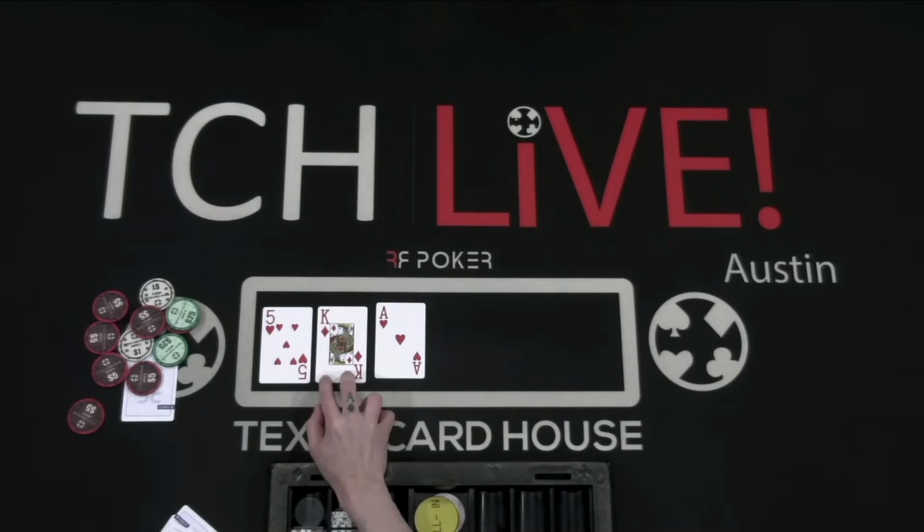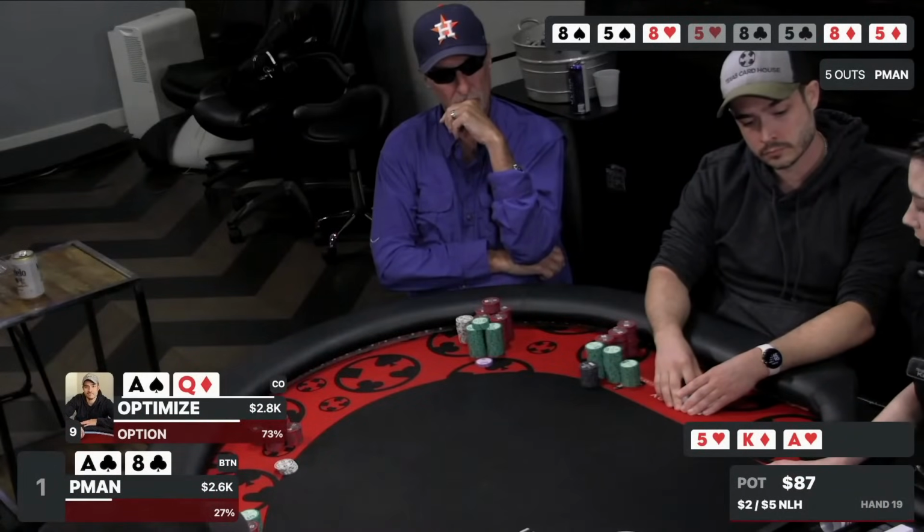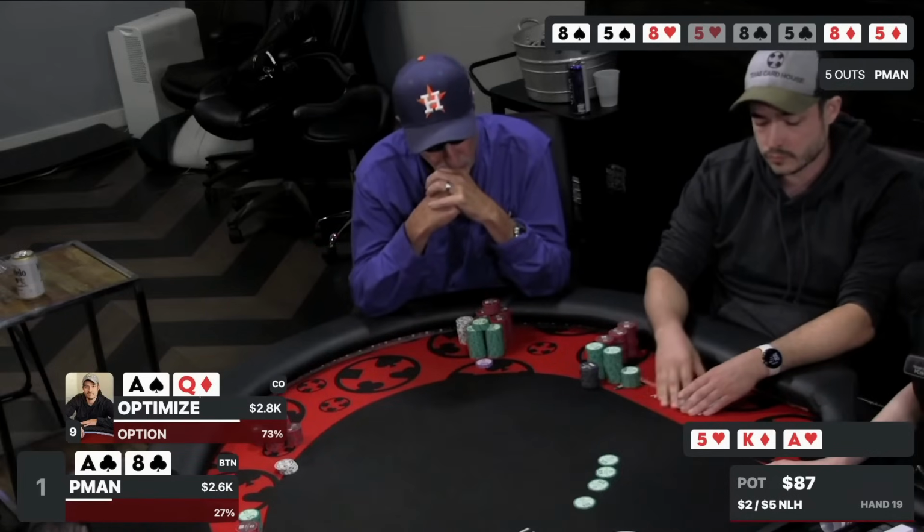As we head to a flop, Ace-King-5, two hearts, and both of these players have top pair. 9 bets 100.